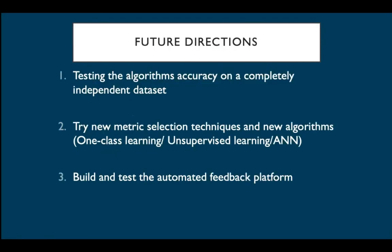So for the future, what we originally wanted to do, and it's been 2 years since we had these future directions, so there's a lot of stuff that has been done, but we wanted to test the accuracy of the algorithms on a completely independent data set. We tried doing that. We had really a lot of troubles recruiting participants again.